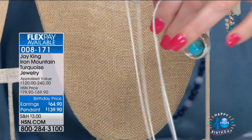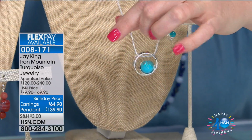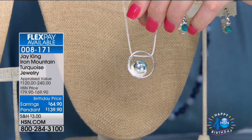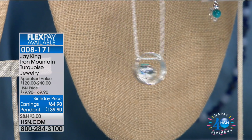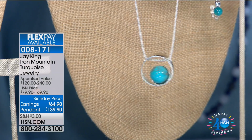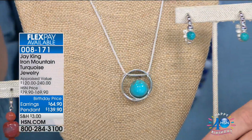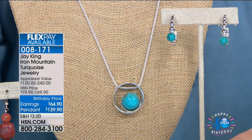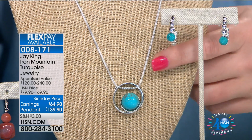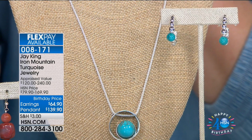I don't want to pull it out of the shot, but that necklace is gorgeous. And then you get this modern contemporary turquoise ball, and then look at even the back. You could reverse it if you wanted to, Jay, and get a little peek of the turquoise, but it's so pretty. That is going to be $139.90. The appraisal value is $240. We also have the earrings available, and we had a ring. But this is brand new, 008171, and only 30 left.